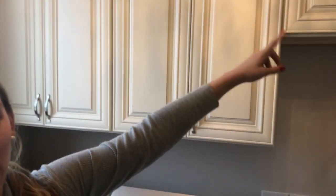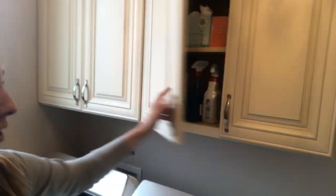We did decide to do the cabinets above here, and it's been so helpful just having a lot of like cleaning things in that I don't want the kids to have access to. Also, really like this rack. Just got this on Amazon, but it comes out. I like to hang dry a lot of my clothes. The kids' clothes can wash and dry just fine, and Justin's clothes really can too, but a lot of my more delicate pieces I hang dry on here, and I've really enjoyed that.